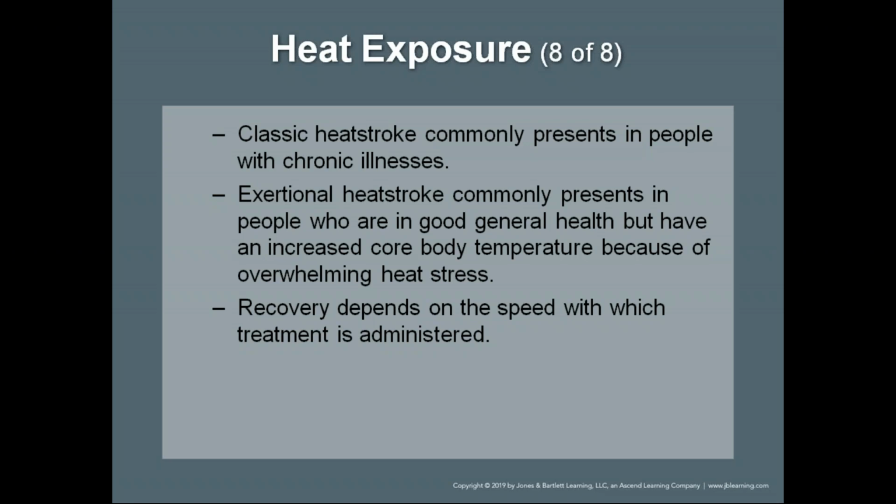So recovery depends on the speed with which treatment is administered. This is one where bringing down that core temperature should happen as quickly as we can. We're not really fearful of doing it too fast. With that regard, if you have something extremely cold and you start applying that to the extremities, that is something you need to keep in mind. You can make someone with heat exhaustion shiver, so you do have to be mindful of that.